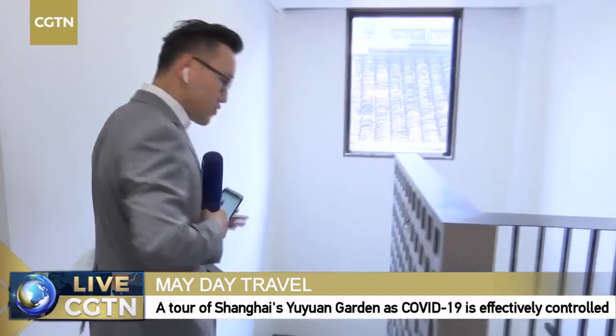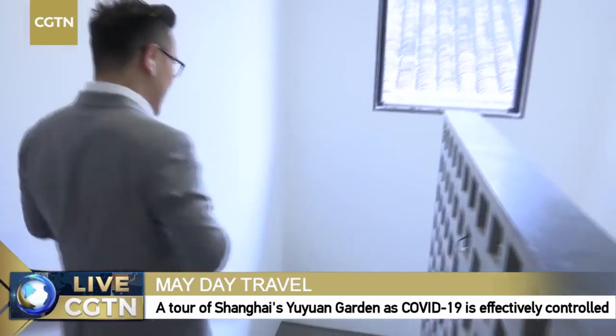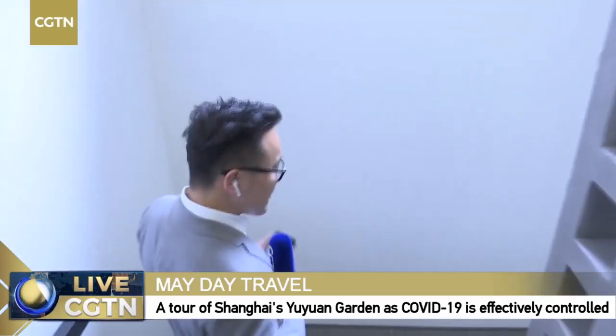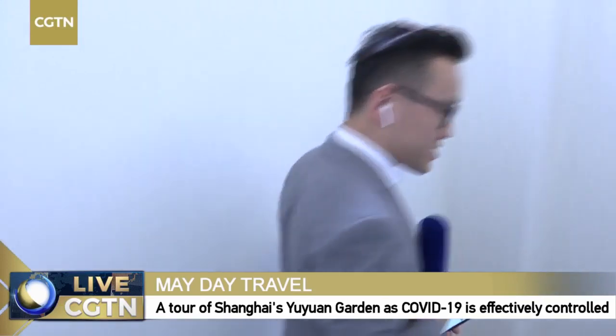So thank you very much for showing us around. Okay, let's check out some other area of the Yu Garden. We're actually now in the Yu Garden right now. If we walk down, we can see the whole garden. I think it's 10:42 right now. People are starting to come in.